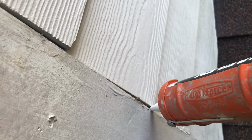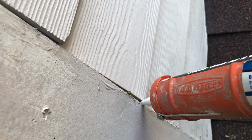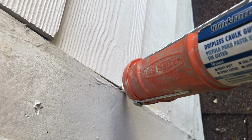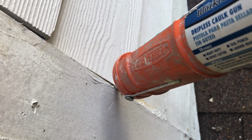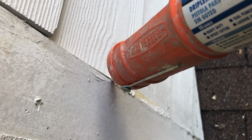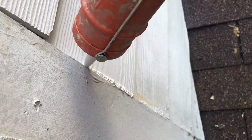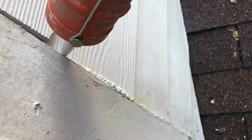So the way it looks like you do this here is, oops, sorry, get down there. I'm going to put this in. You'll see it come out a little bit, and as you see it come out, you just slowly bring it up. Make sure you get plenty in there. It looks like I'm doing a little bit too much extra.